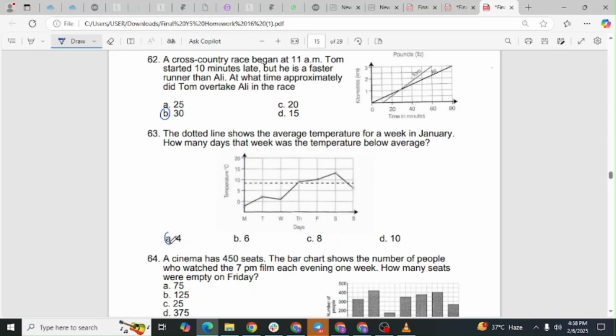On the line graph, we count how many days the temperature line is below the dotted average line. There are 4 days where the temperature was lower than the average.